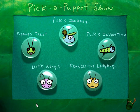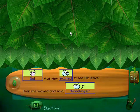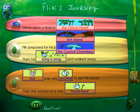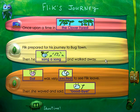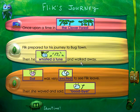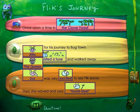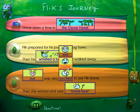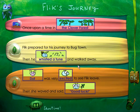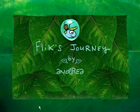That was great. Let's pick another puppet show. Flick's Journey. Let's make a puppet show about when Flick left our ant colony to go to Bugtown. The Clover Forest. Sang a song. Whistled a tune. Dot. Excited. Happy. Goodbye. Good luck. Showtime. Flick's Journey. Yay!